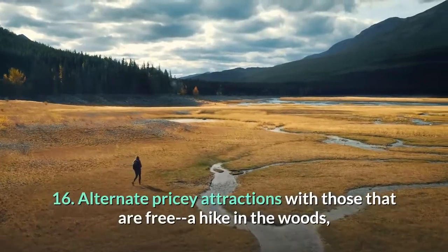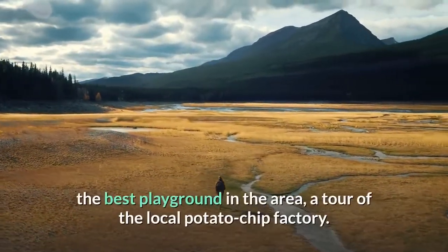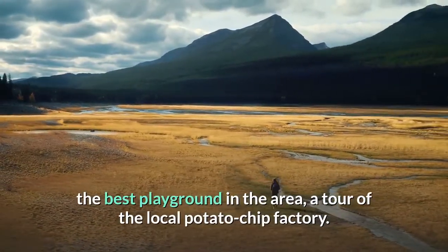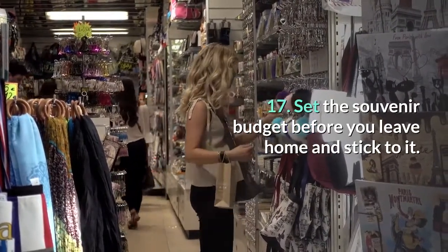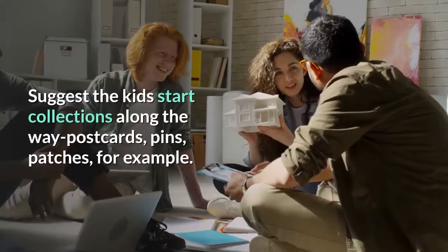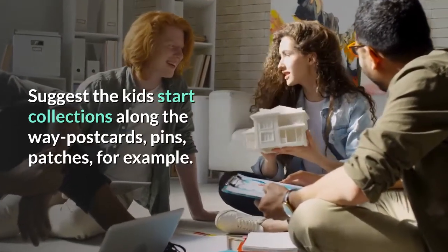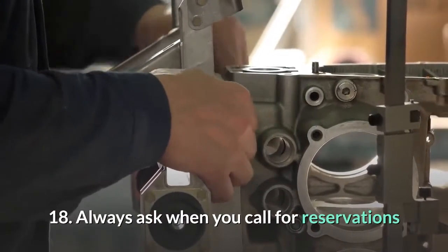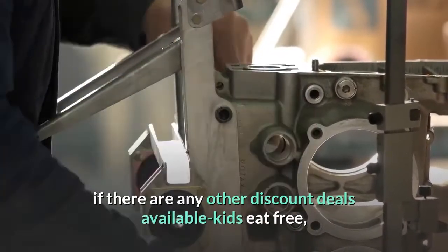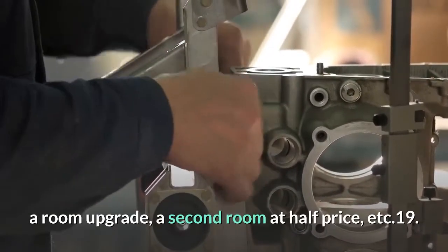16. Alternate pricey attractions with those that are free: a hike in the woods, the best playground in the area, a tour of the local potato chip factory. 17. Set the souvenir budget before you leave home and stick to it. Suggest the kids start collections along the way: postcards, pins, patches, for example. 18. Always ask when you call for reservations if there are any other discount deals available: kids eat free, a room upgrade, a second room at half price, etc.